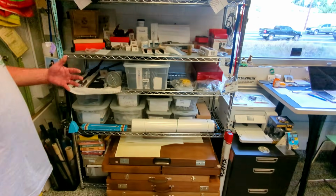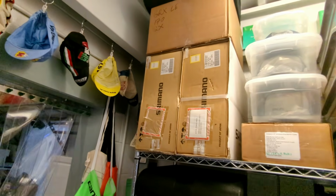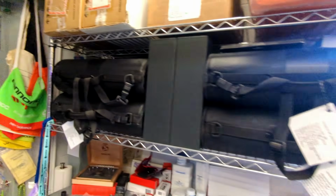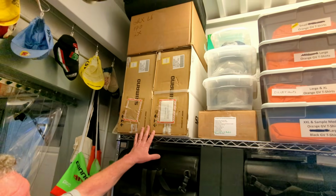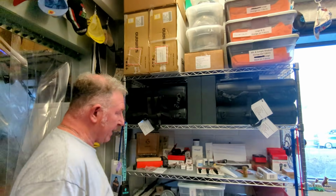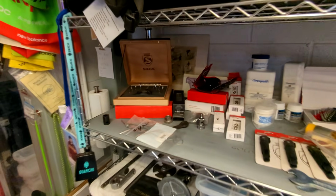This is another fun area. These are all new groupos. So in the black cases are the Campy 50th anniversary groups from 1983. Whoa. And that's what's in here. This is a Campy 80th group. These are Shimano Dura-Ace 25th anniversary groups. So I try to keep a lot of really collectible groups in stock as well.